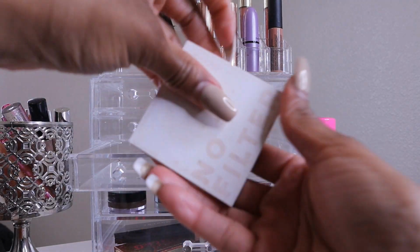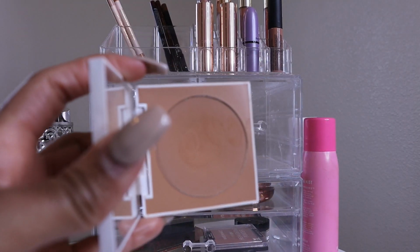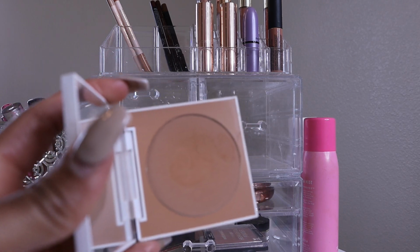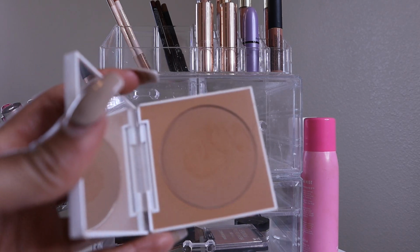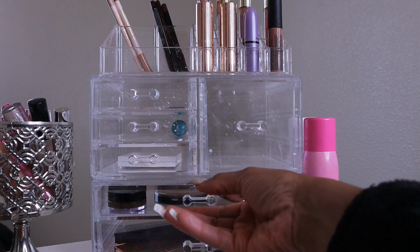This powder right here, this is my Colourpop No Filter face powder. This is actually the only powder, well, one of the only powders in my collection that fits me right now. I'm really in between shades. Like, I'm super duper light right now for the winter time, you guys. So I am actually going to keep this in here to use as my face setting powder.